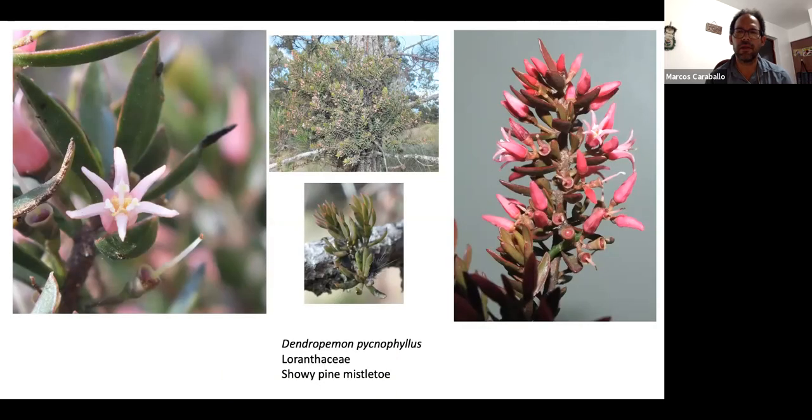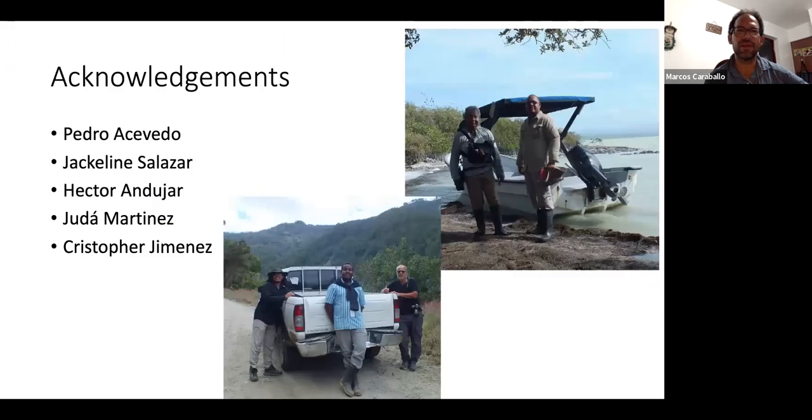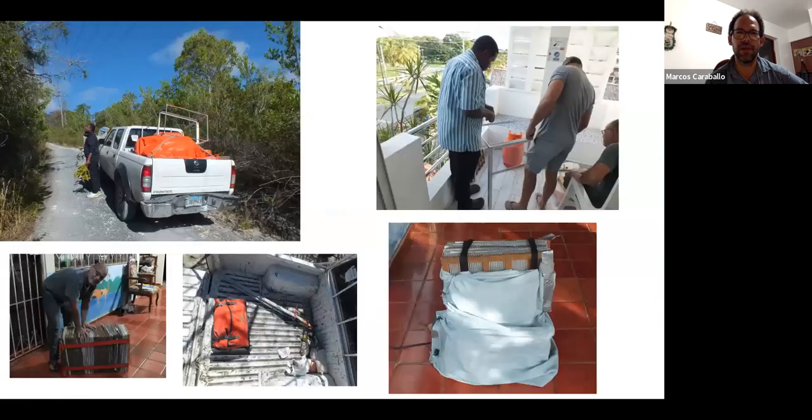Yeah, so this is a summary of the trip. I want to acknowledge Pedro Acevedo, Jacqueline Salazar, Hector Andujar, Uda Martinez, and Christopher Jimenez, who were in the field collecting all these samples and drying specimens, which was very difficult to do. We had to carry the portable oven and all the equipment in the field, and it was a bit difficult, but we were able to gather them.